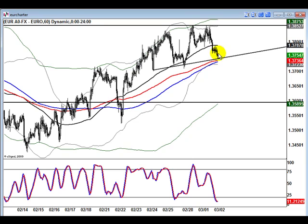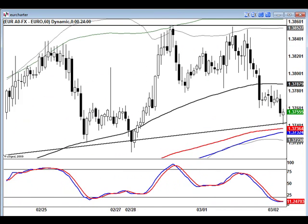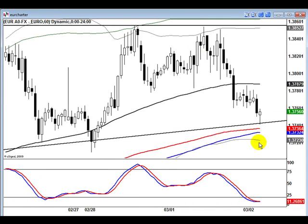buy the euro. If we fall through these levels, wait for the clean break, an hourly close beneath these levels, then wait for a retracement to the underside before looking to sell. In other words, wait for an hourly close. Let me just zoom in. Wait for an hourly close underneath this area here.